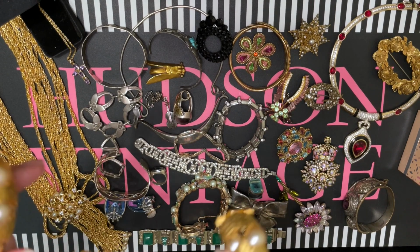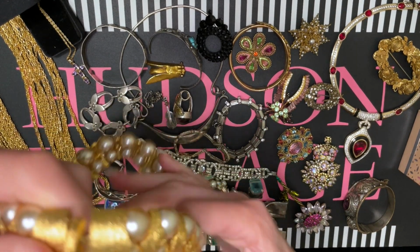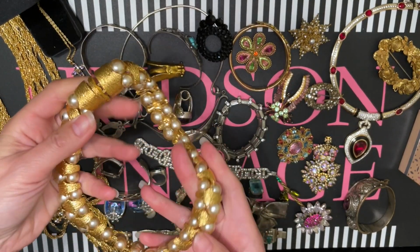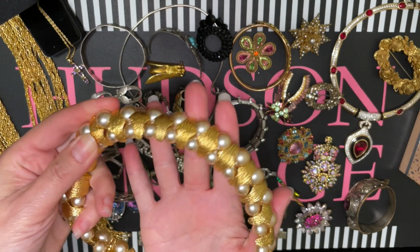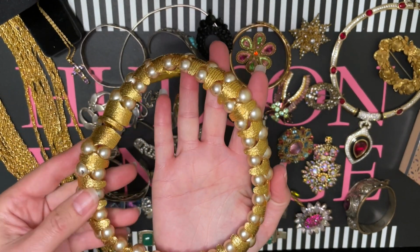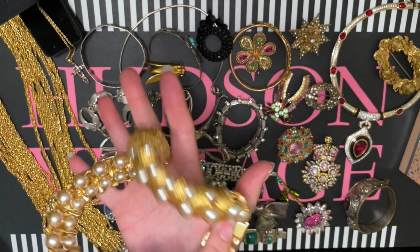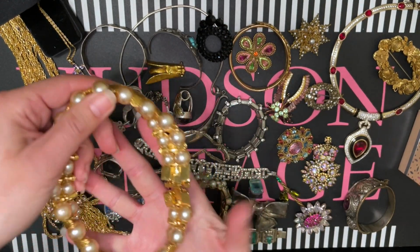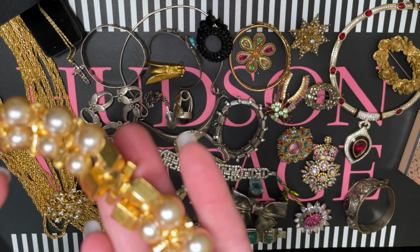This, my friends, turned out to be St. John. It is very, very beautiful quality. Nothing beats the 24 karat gold that St. John uses. This looks like real jewelry. Here it is in the back. Here is the signature.